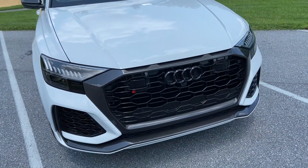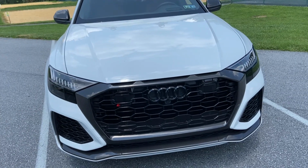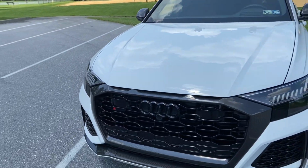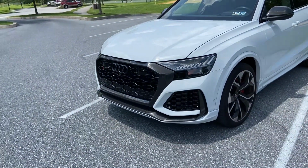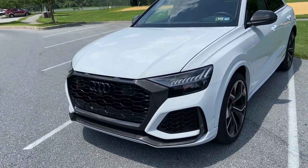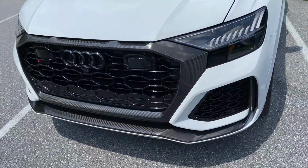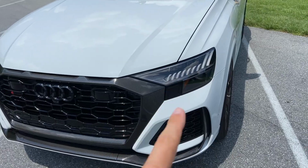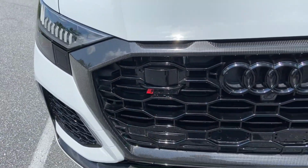Now, if you can hear the fans, my buddy was telling me that this car has so much power and the turbos are way up high that it cools forever. I mean, this is an absolute monster performance SUV that it needs to cool itself quite extensively. That's why the fan is on, and it's going to be on for a while. So we have the carbon fiber mirror caps, we have the carbon fiber grille, which looks absolutely fantastic. There's the LEDs that do the little dance when you turn the light on. There's the RS Q8 badge right there.